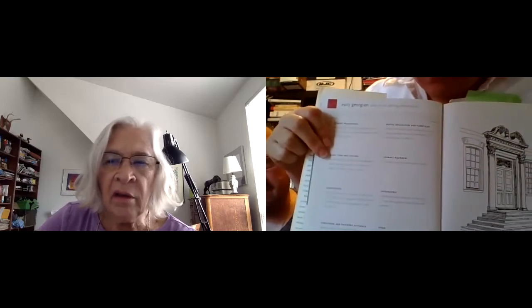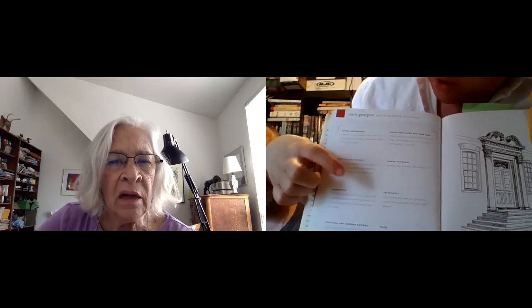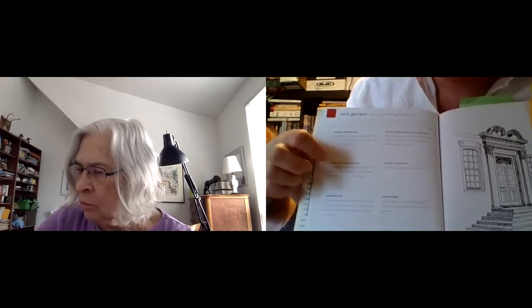They're really clear. I was looking at the early Georgian period today, and they tell you what the features are, what their entryways look like. There are some variations for region, but it gives you a good idea of at least what was generally done. Can you hold those up again?